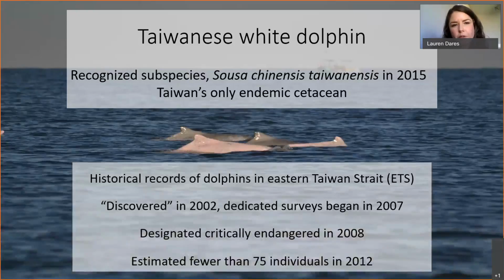So a little bit more background information on the Taiwanese white dolphin. They have been a recognized subspecies as of 2015, and they are Taiwan's only endemic cetacean, which means that they're only found in the waters of Taiwan, and so not anywhere else in the world. There are other cetacean species that are found in Taiwan, but they are also found in the waters of other countries, so they're not considered endemic just to Taiwan's waters.